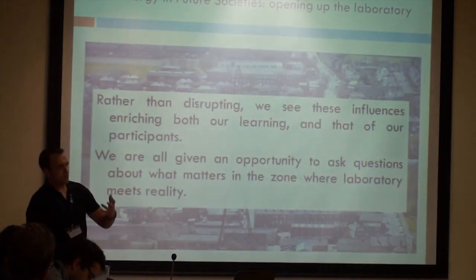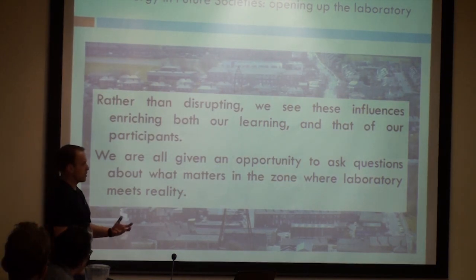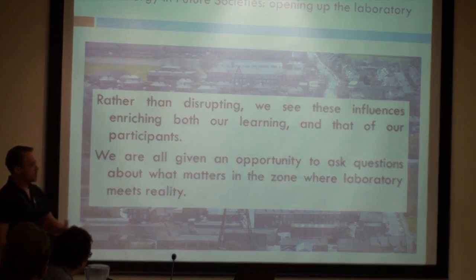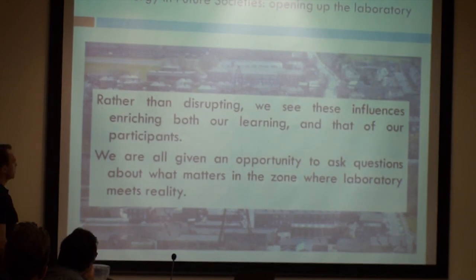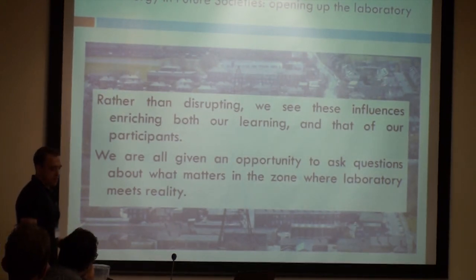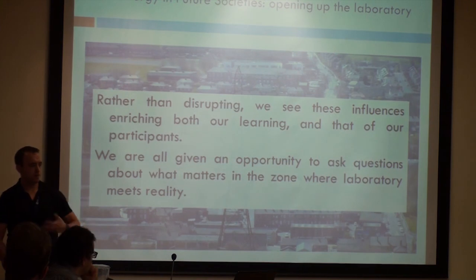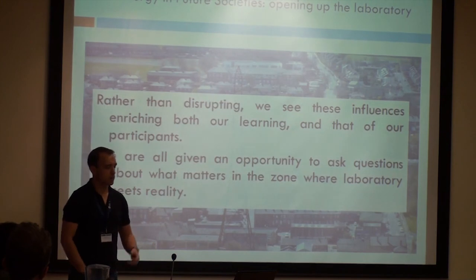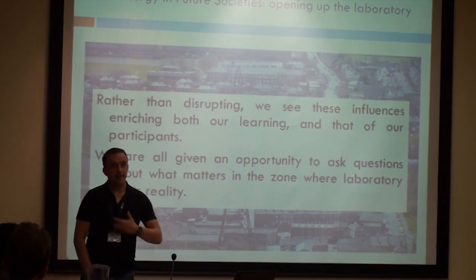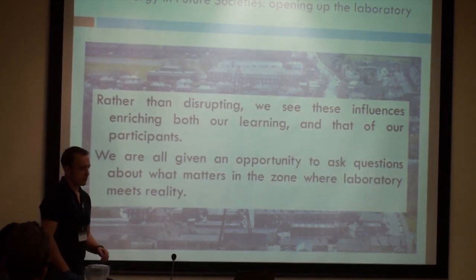So in the end, it is often a frustrating process. Sometimes it feels like it's been generating frustrations for ourselves and for our participants. But it's been productive, and it's been a real luxury to be able to do this with a long period of funding. So rather than just frustrating, we see these disruptions of experience as enriching both for our learning as academics and the learning of our participants. Through these workshops, we're all given an opportunity to ask questions of each other, to act as different forms of reality check for each other.